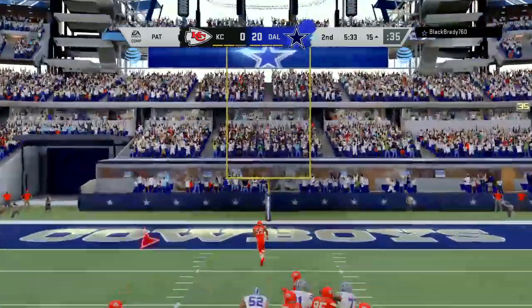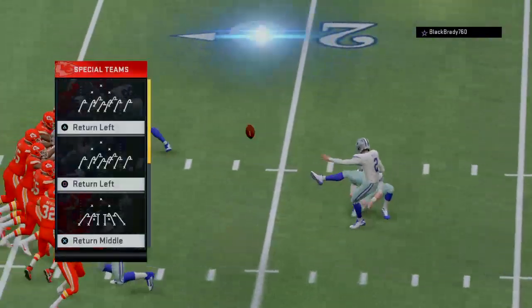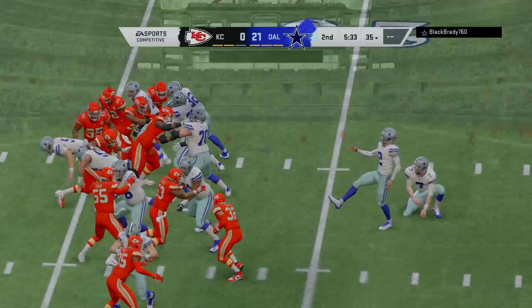And the Cowboys, they push out in front further. Extra point by Marr, up and good. And that makes the score 21-0.